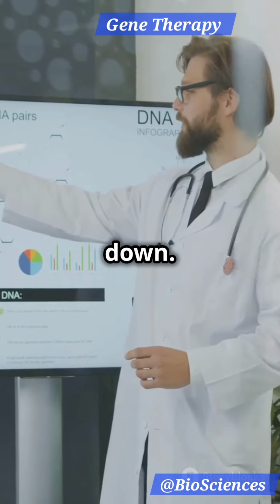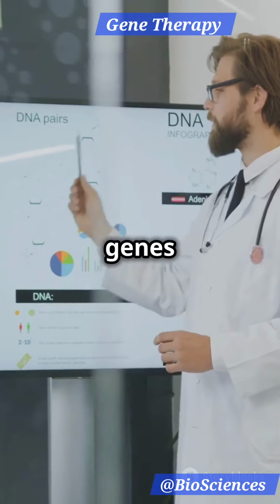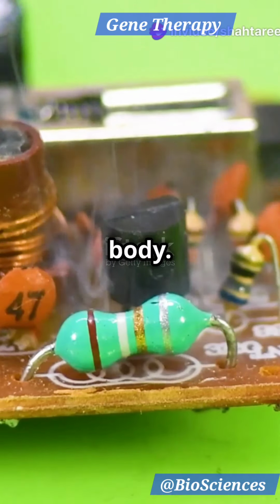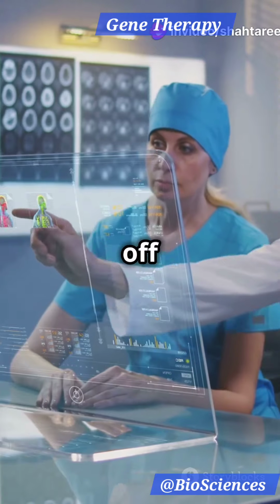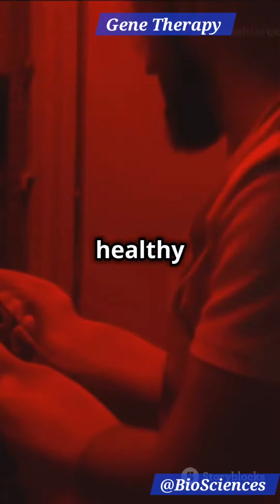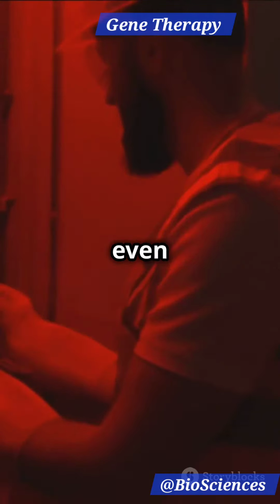Let's break it down. First off, gene therapy can fix genes that don't work properly. Imagine faulty genes as broken switches in your body. Gene therapy can turn off these switches to stop diseases in their tracks, or it can flip on healthy switches to prevent those diseases from even starting.